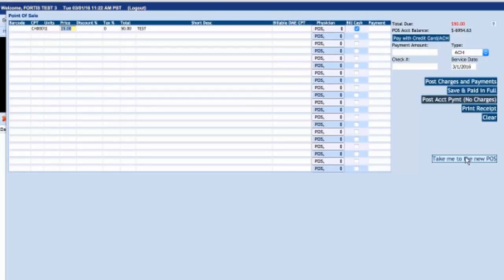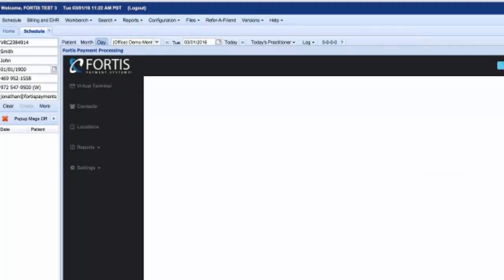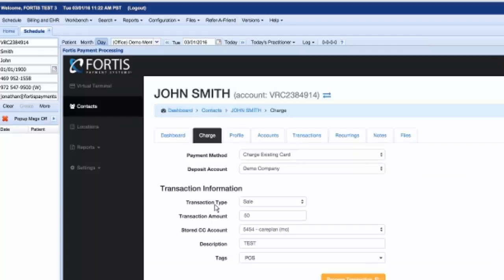And there's a new POS and the old one. So if you're looking at the new one, you guys know what the new one looks like. This is the old point-of-sale widget. And then you can just click Pay with Credit Card, and it's going to take you right over to the Fortis screen, and we actually pull all the payment info over. So you can see here we pulled the total amount over. We pulled the description of the product. We tagged POS, which automatically posts the payment back to Vericle as a point-of-sale payment.